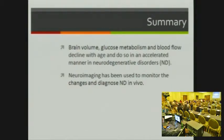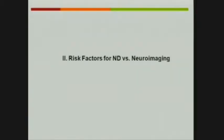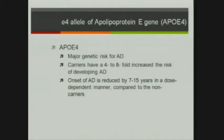So what can we do about it? Can we do this earlier, before they have the onset of this disease? Can we tell they are going down the road and prevent that? That's the next part of this talk: can we identify early the risk factors for neurodegenerative disorders using neuroimaging? There are lots of risk factors, and I want to bring this up because Dr.